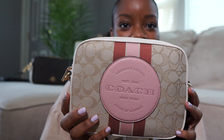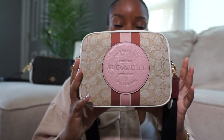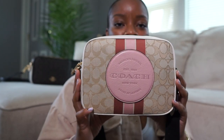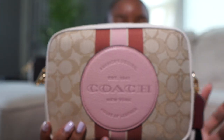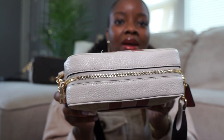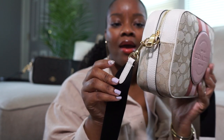Look at this bag, you guys. So, this is the Coach Dempsey camera bag. This is a full-size one. It also comes in a mini size. But I got the full-size one. And look at this. Oh, my God. It's so beautiful. So, this is the front of the bag. Look at the top of the bag. It's so cute. Then look at the side. Of course, Coach coming through with the details.